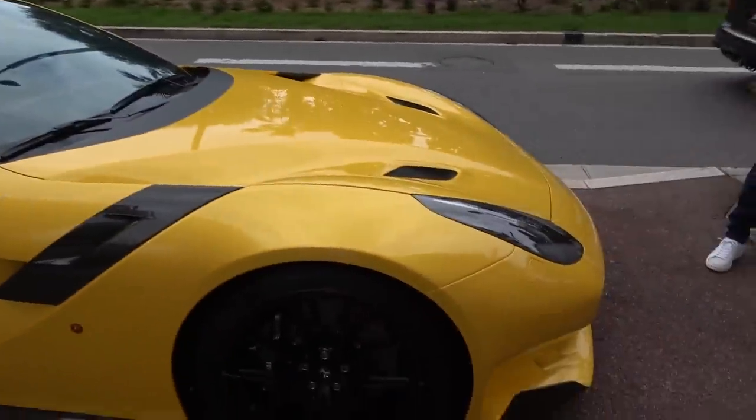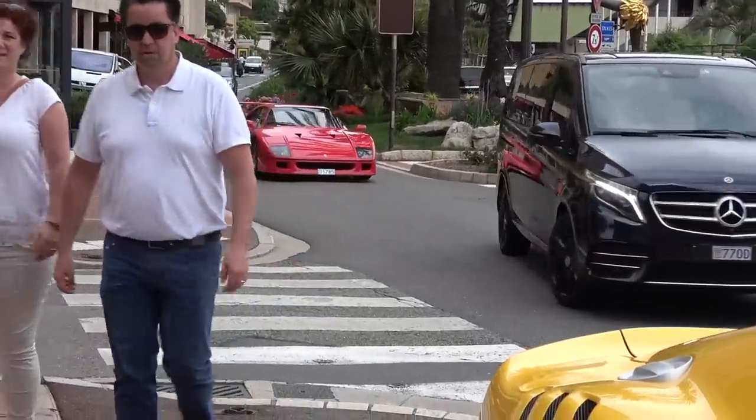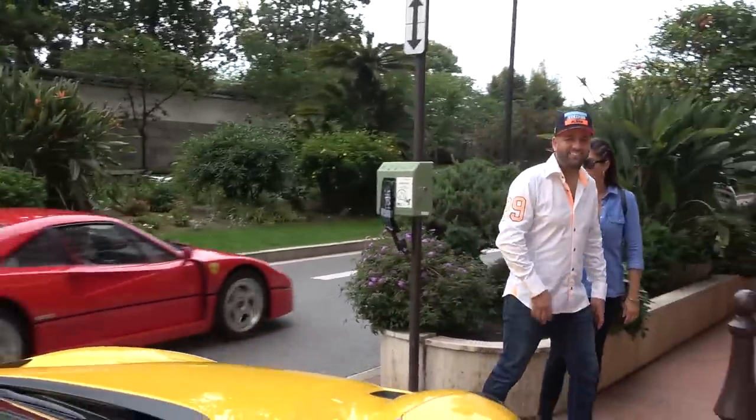Just as the TDF arrived at Ferrari, this drives past. All of the car spotters up there are going to be freaking out right about now. Let's try and zoom in.